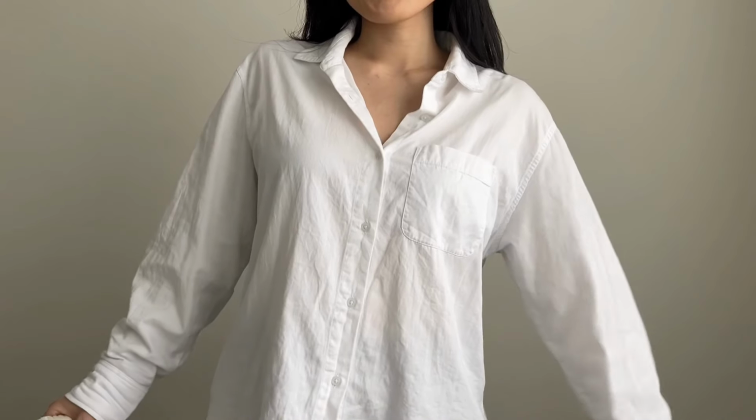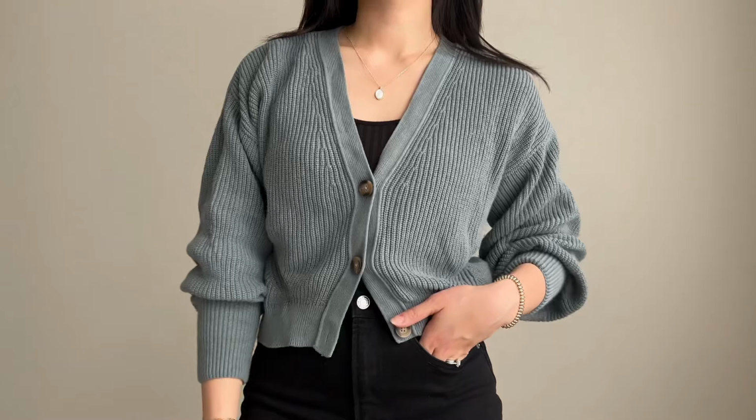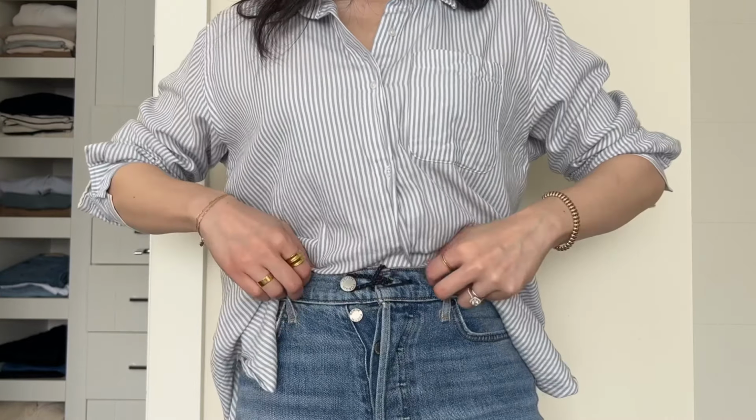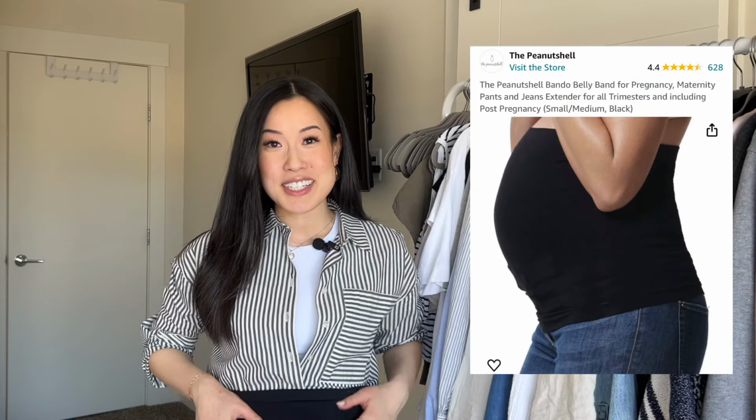I'm also trying to limit my maternity wear purchases. Get creative with what I already have, really rely on those relaxed and looser fitting silhouettes. The hair tie trick no longer really works for me anymore. So I did make a recent purchase, this belly band, which is supposed to go over my waist and hips, and it's supposed to cover the button and zipper area of the jeans. I can continue to make good use out of what I still have instead of purchasing maternity jeans.